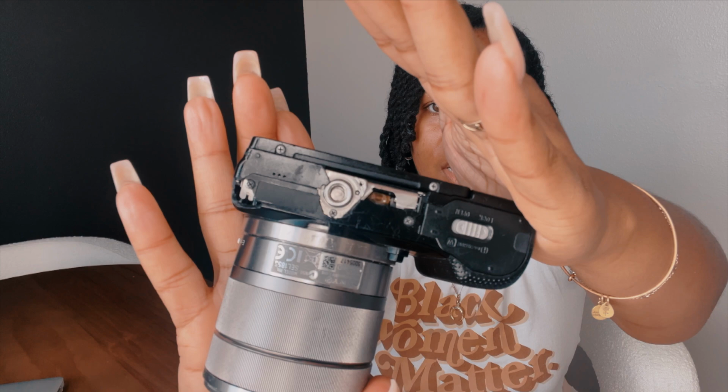Y'all ready for the rest? Okay, the bottom, ciao. Look at this. Yeah, parts are just falling off. I think it's probably something else. Even on the inside where the memory card goes, sometimes it latches, sometimes it doesn't. Battery doesn't hold, and it's done. I've tried all of my lenses. She's done. She is being put to rest. So let's get into the new baby.